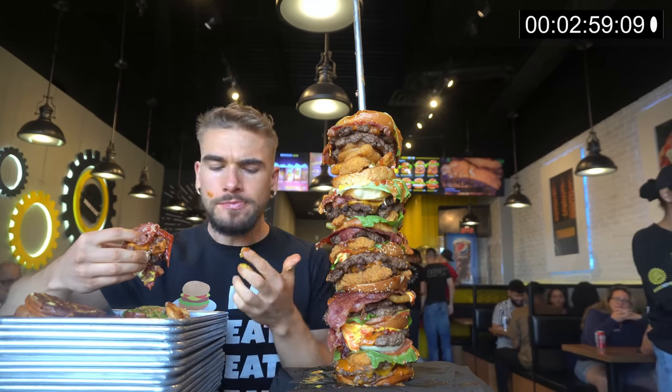Oh, I'm good on burgers for a while. Let's try this milkshake out. Oh my gosh. Yes. Oh, that is so good right now. That caramel they put in there, oh my gosh. Caramel Oreo. Muy bien. Oh my God, okay.